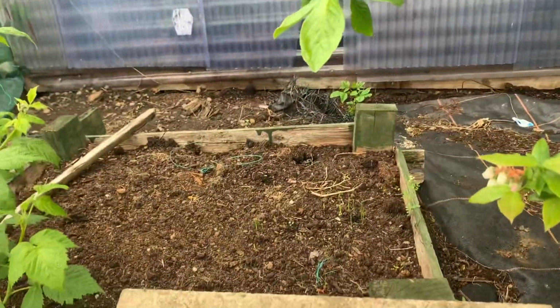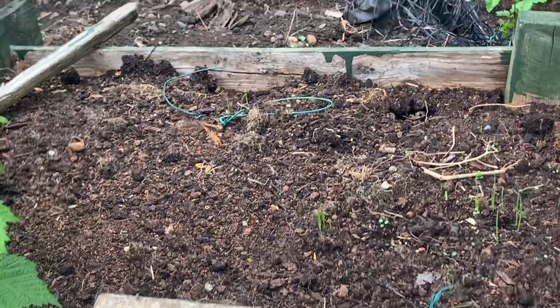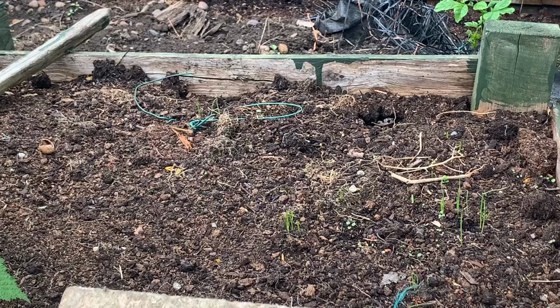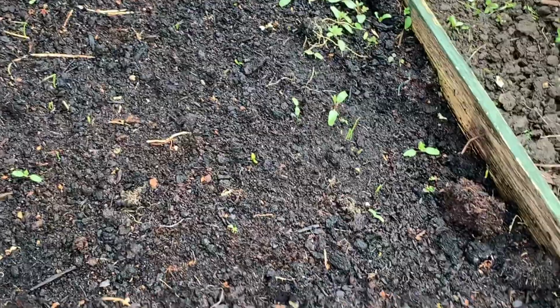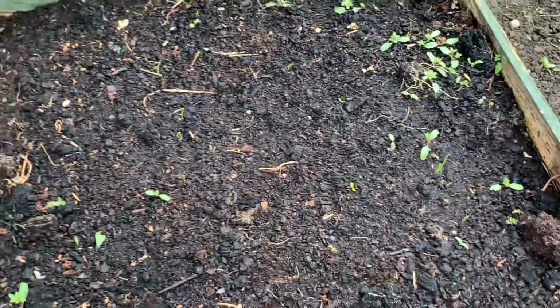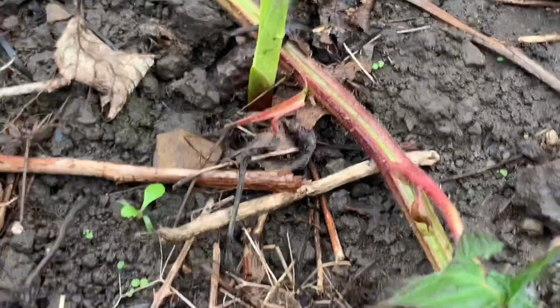In this bed we've got spring onion. They're popping through now. I planted the seeds straight into the ground to see how they get on. Usually I plant them in seed trays, but I'm trying them in the ground first. I've also got some more growing in this one, along with the weeds. You can see them popping through. They're looking good. And my gladiolas are popping through. There.